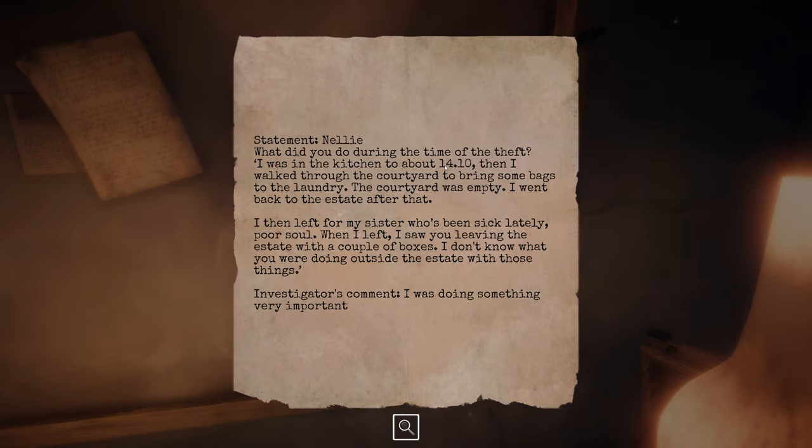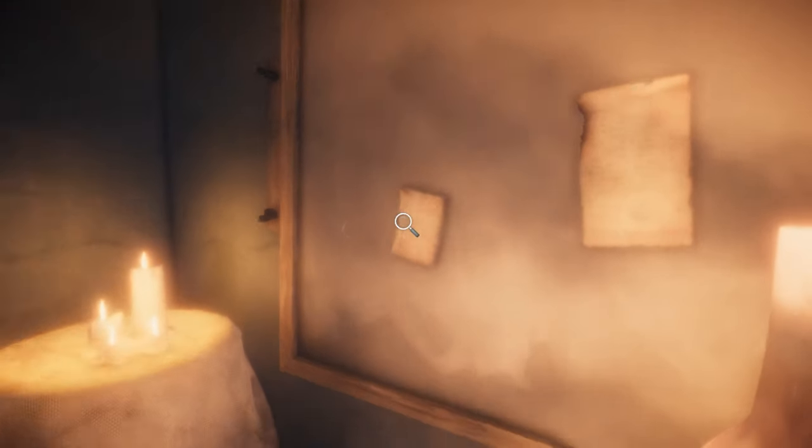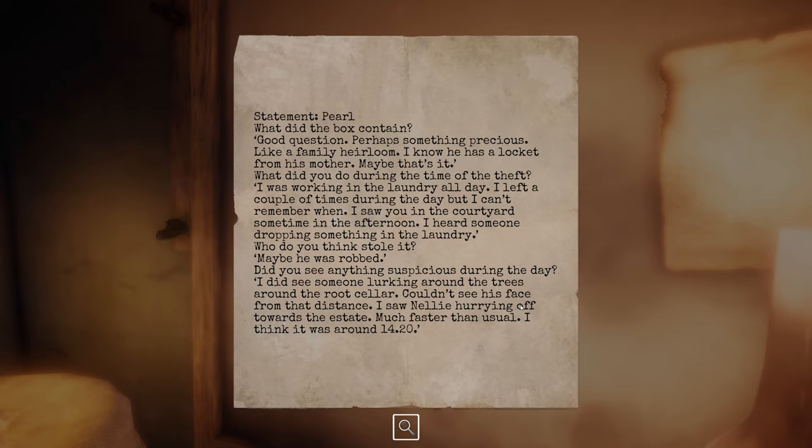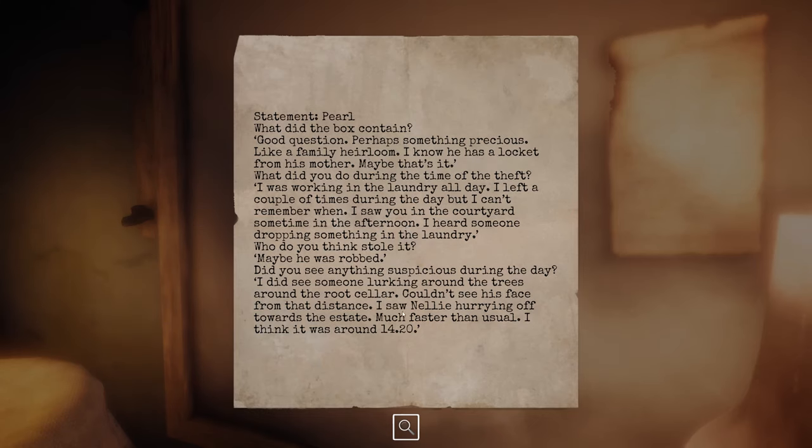Nelly said they were in the kitchen until about 2:10, then walked through the courtyard to bring some bags to the laundry, then back to the estate after that. So a little bit after 2:10, they started going back to the estate. Pearl says, I saw Nelly hurrying off towards the estate much faster than usual. I think it was around 2:20. 10 minutes to bring the bags to the laundry and then head back. That sounds plausible. And then they say that I then left for my sister who's been sick lately. Safe to say they probably left quite soon after, right? Wouldn't take that long to leave. So just slightly after 2:20, Nelly completely left.